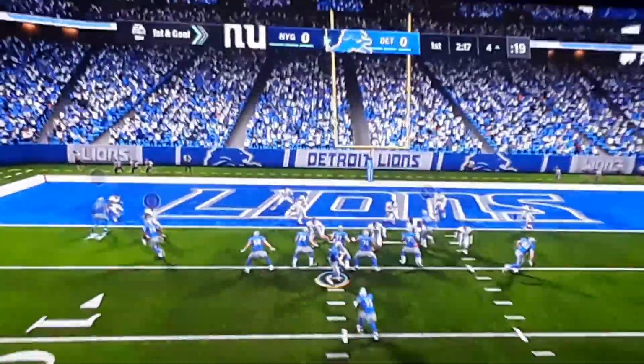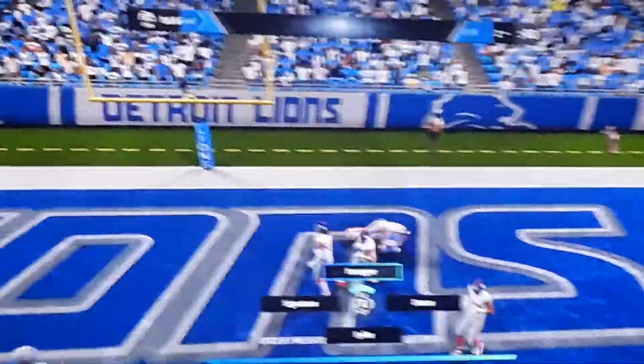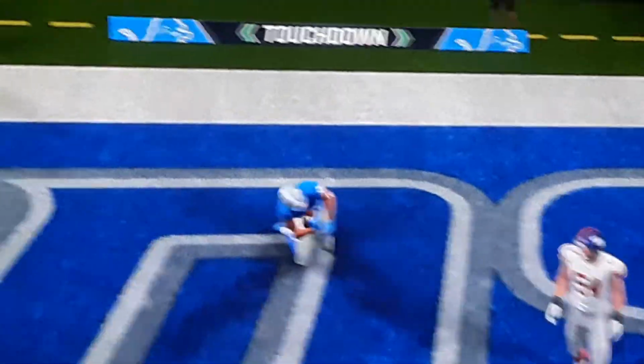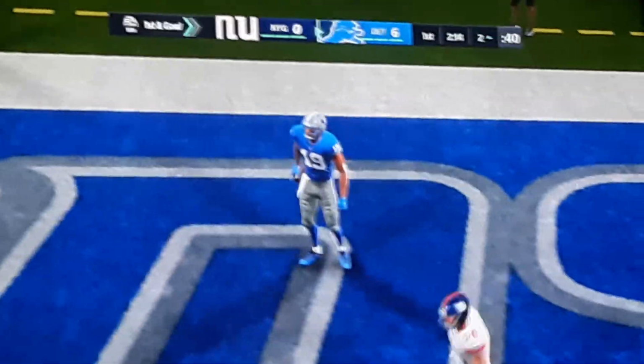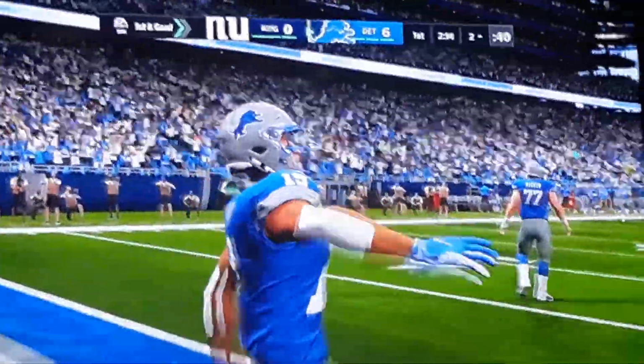1st and goal from the 4, and he's going to throw it. Touchdown, Lions, and Kenny Golladay gets the first touchdown of the football game, and now they will lead 7-0 here in the Motor City.